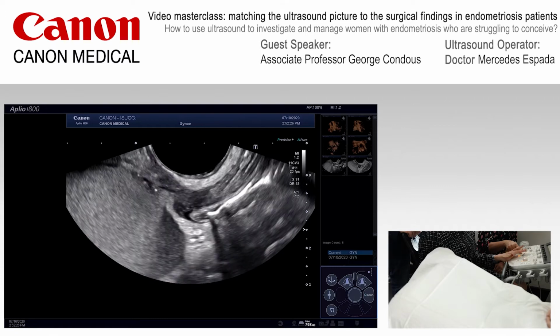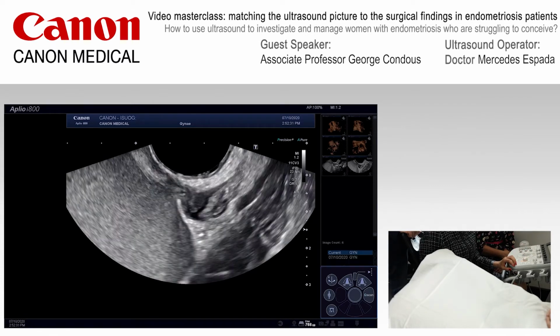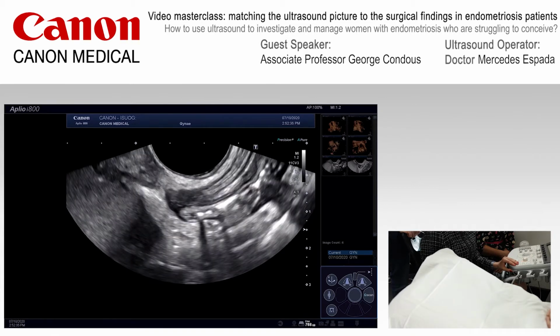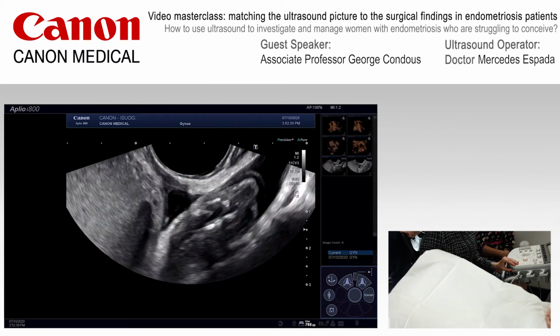So first thing we can say in this young woman who to date did not have a diagnosis is that she's got rectal endometriosis. And so we will now obviously evaluate the rest of her pelvis to see whether or not there's other signs of endometriosis.